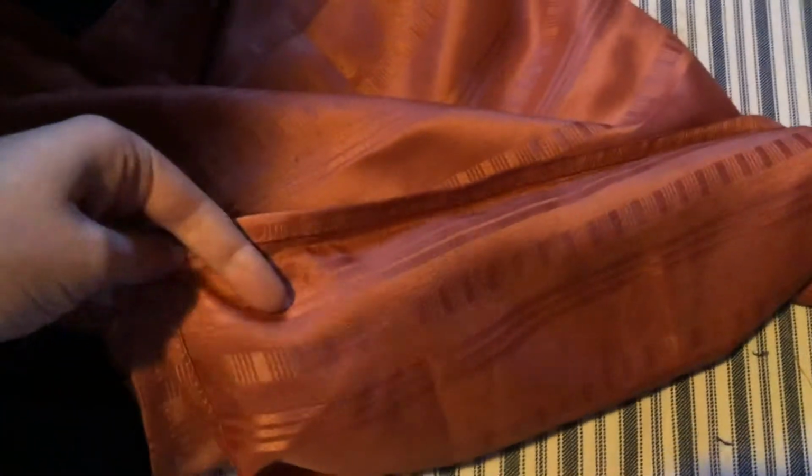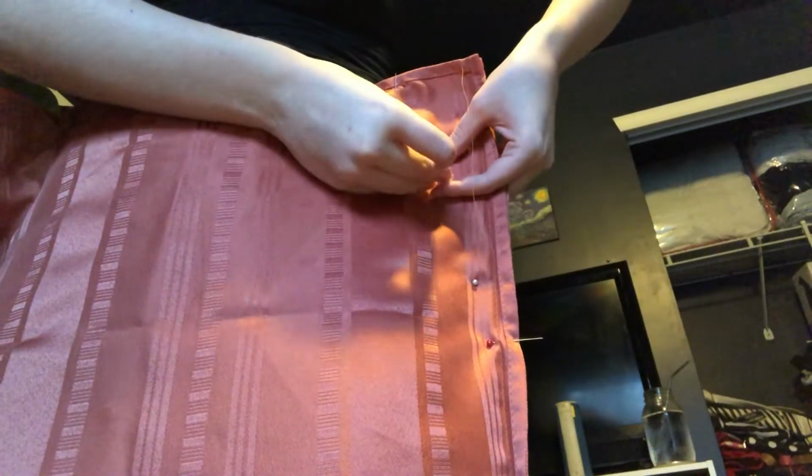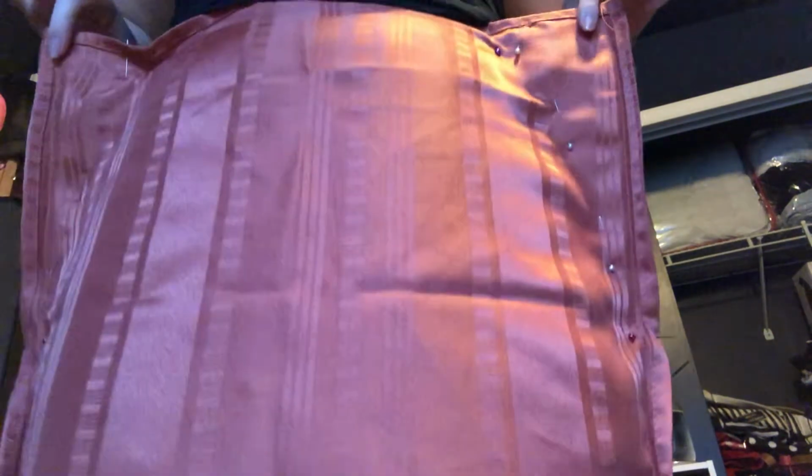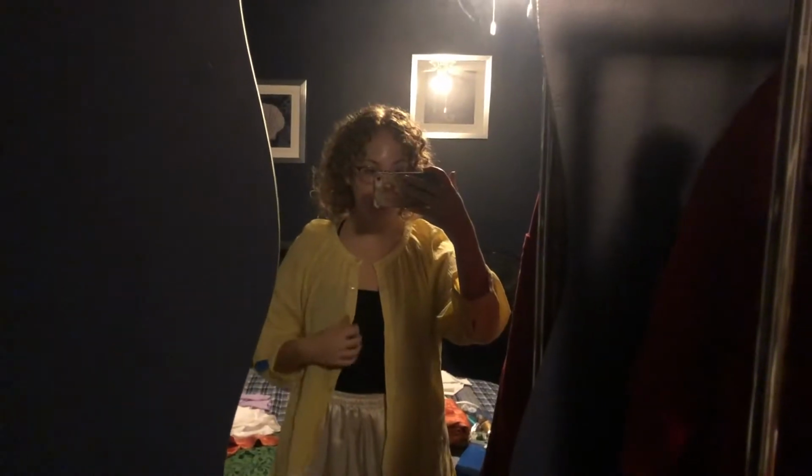Now that the zipper is on, I am going to take in the sides. Gonna sew right along here. Other side is the same. You can see. Sorry, the lighting is so bad. Try to explain this the best that I can.